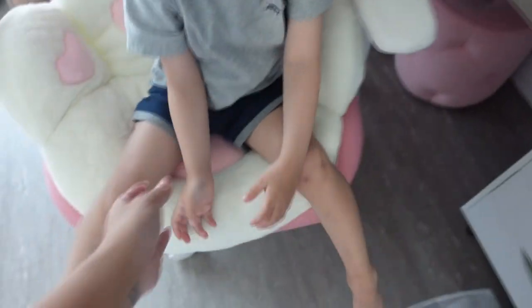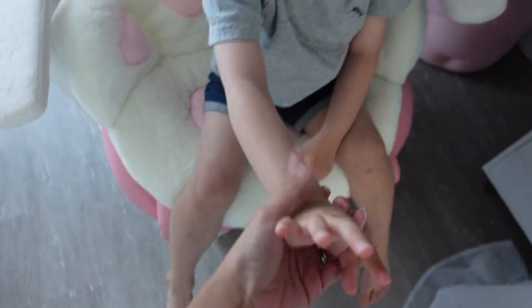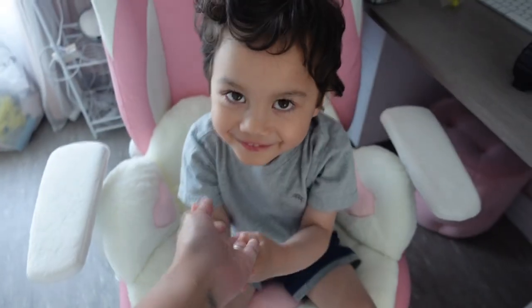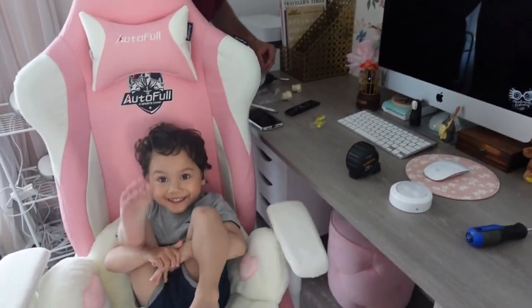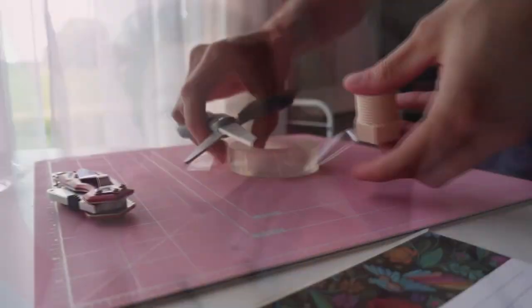Oh my goodness, look at your tan line. Okay. Look at his hand to his arm. You're so cute. Yeah. Oh, you're funny. Oh my god, so cute.